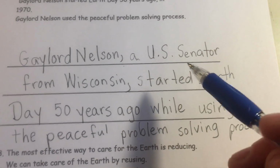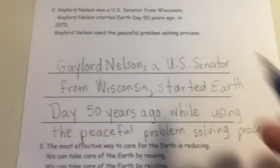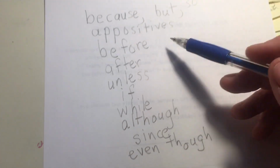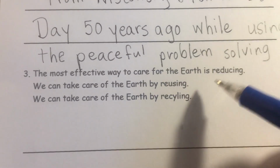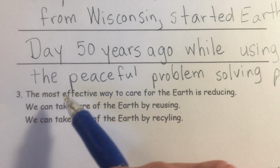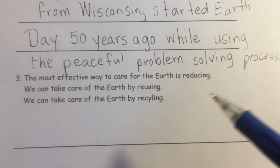What I would like you to do is to try to combine at least two of the fragments or complete ideas into more complex ideas, by adding fragments using these words, which I will put in the lesson plan, or you could use appositives. So for the next example, I'm just going to model what it would look like to use just two of these ideas. So let's read. It says, the most effective way to care for the earth is reducing. We can take care of the earth by reusing. We can take care of the earth by recycling.